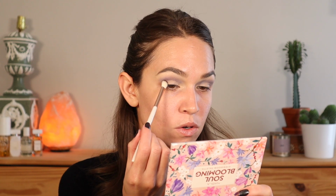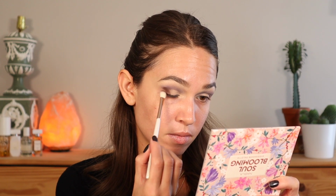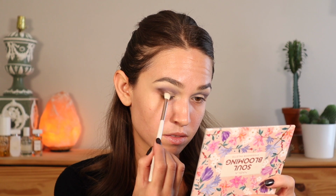But in order to create the depth of the halo, I do want to go in with the shade Caravaggio, and I'm just going to use this little angled brush here, and I'm just going to apply this to the outer corner of my lid and blend it into that periwinkle shade.